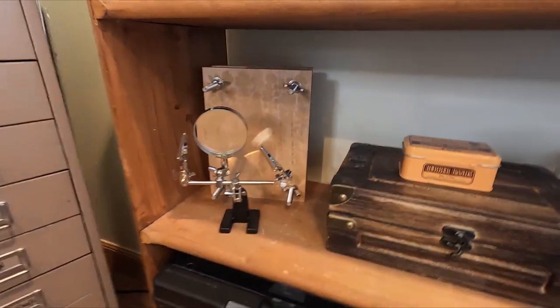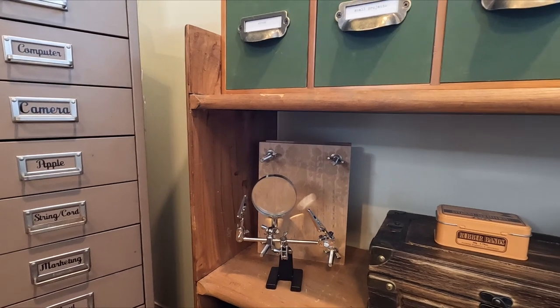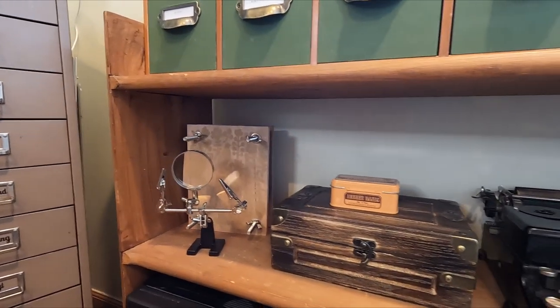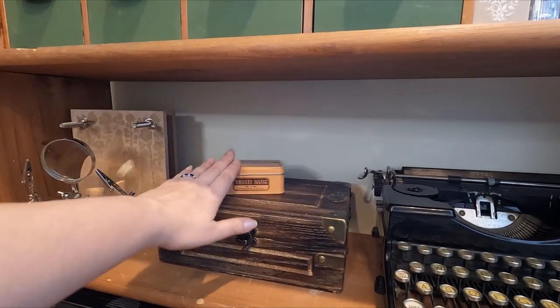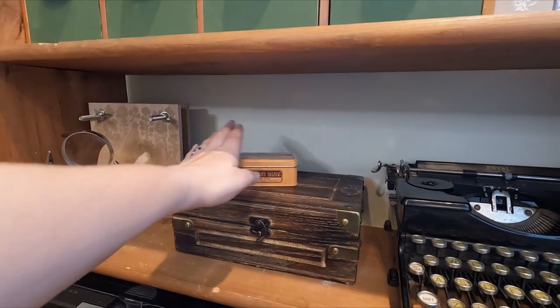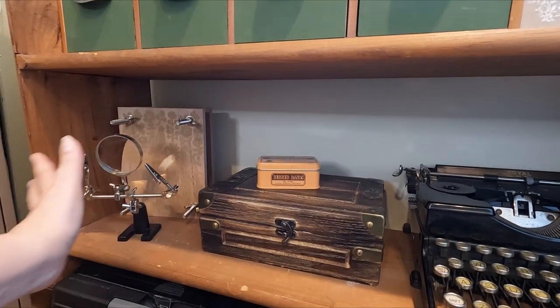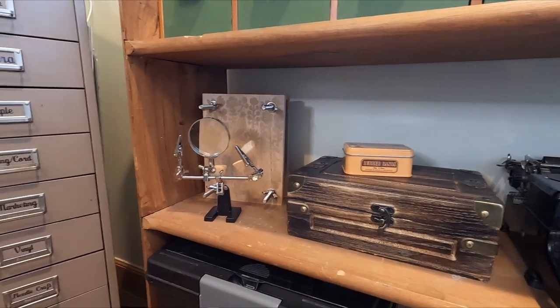And then down here I have the flower press that I made several videos back, and my goblin hoard sits here with my little collector tin on the top. I like to put this in my bug out bag when I'm ready to go out to the park or whatever, just in case I find some cute stuff or some flowers to press to bring home.